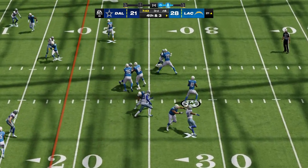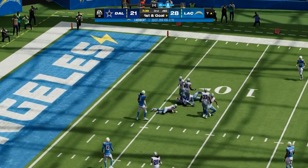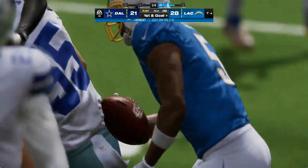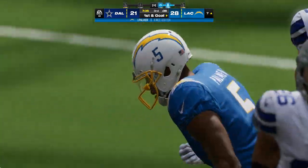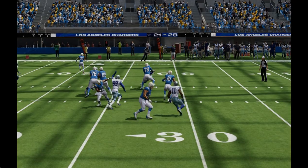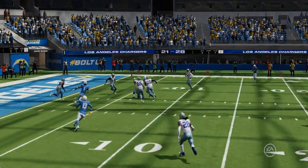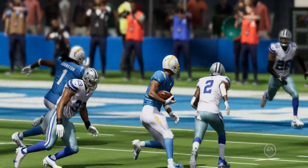Here we go on 4th. Herbert. Work in the middle of the field, he's got a man, complete. And brought down, but not before they get it inside the 10 to the 7. Some collective exhales over there on the sideline. A big pickup through the air on 4th down to bring up 1st and goal. What an excellent end result for them.